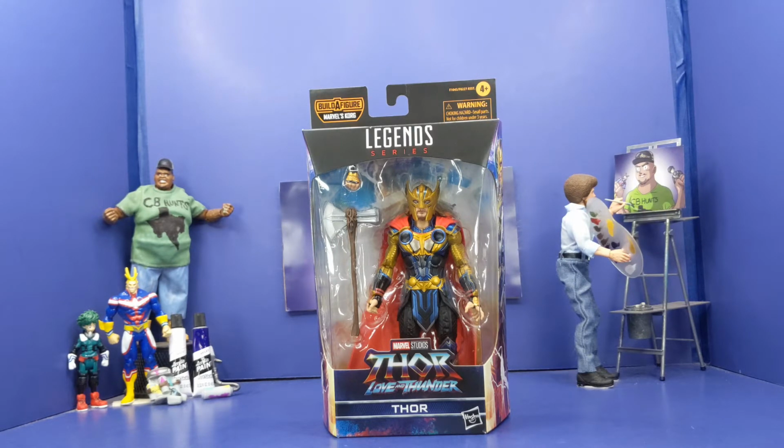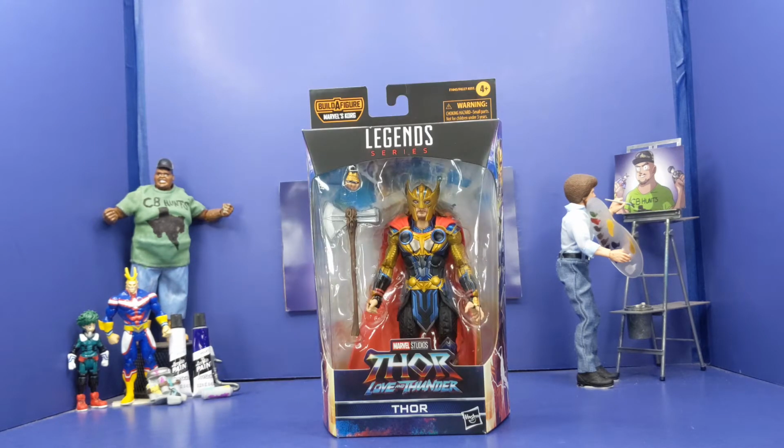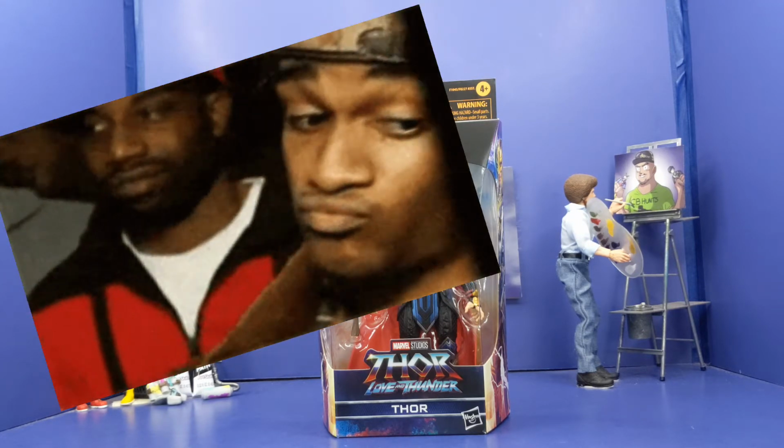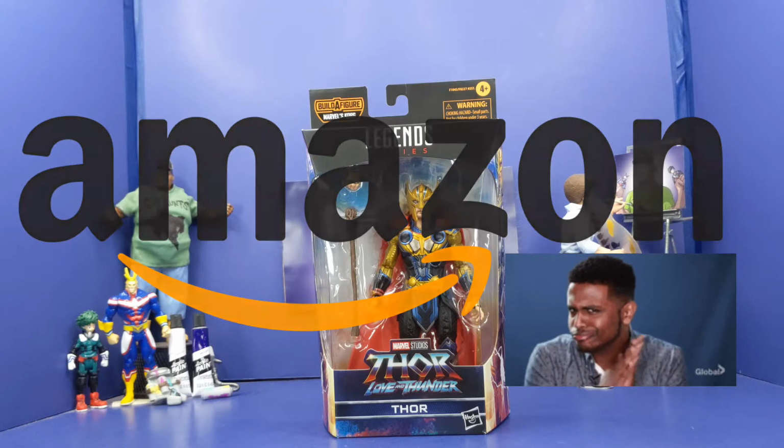I'm telling you, this wave, I usually buy them when they first come out, but I'm gonna have to wait till these go on clearance, because I'm not paying $30 each for Legends. That's almost like buying a Marvel Select. They ain't worth it. So I'm gonna wait for the rest of them to come out on clearance. But I did end up buying Thor, and I need Thor, aka Jane Foster, on Amazon. So I did order her, and she's on her way.